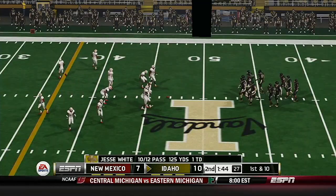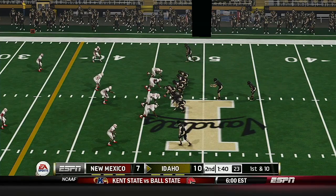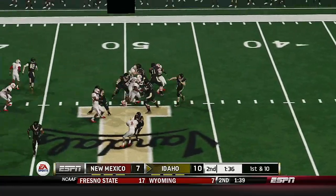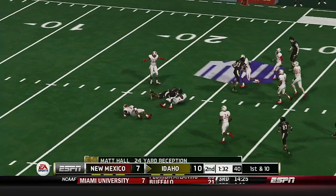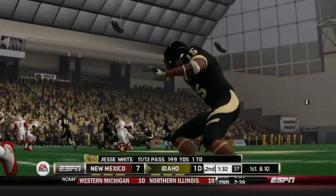First and 10, ball on the 47. Catches it, and he's looking for more. And down he goes around the 23-yard line. That makes it first and 10.